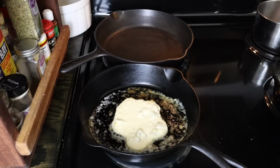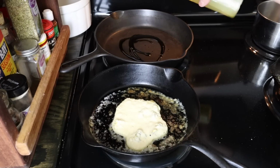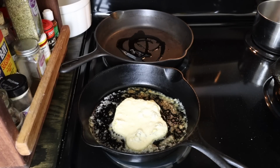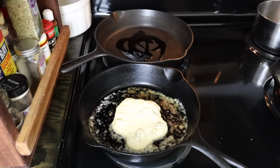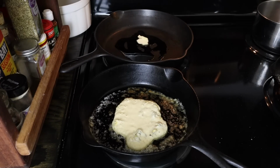So while I've got our first little cornmeal pancake going, I'm going to add some olive oil to the pan in the back so that we can do our greens. And I'm going to add a little bit of butter too, just for flavor.